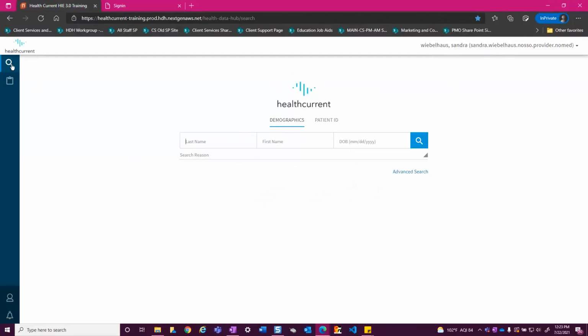You'll have some navigation icons. This is the search feature, which is the page that we're on now. We'll talk about these other ones as I go through my portal training. I'm going to first do a basic navigation training, and then we'll walk into the consent management role.